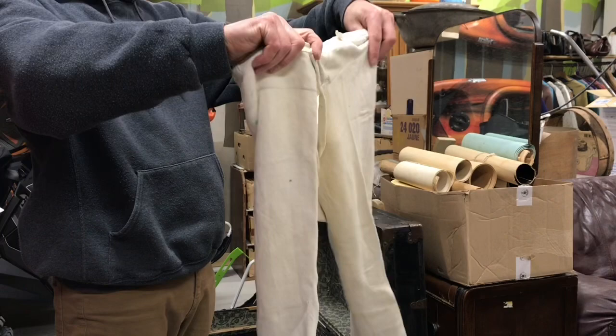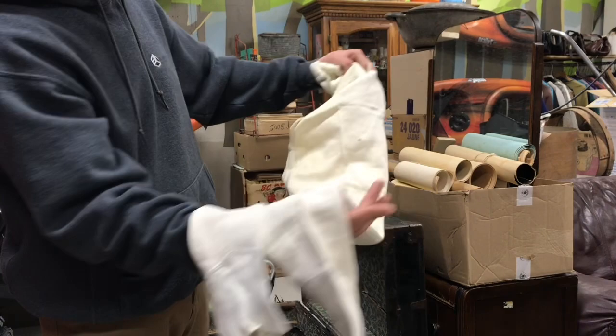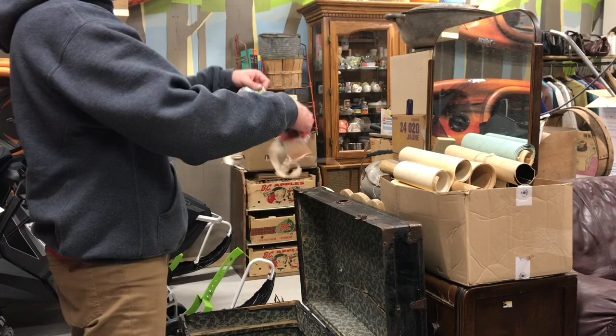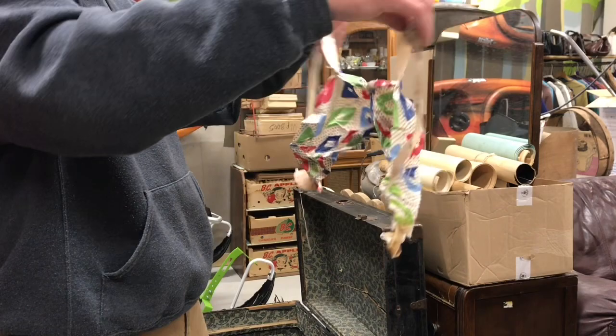It was just interesting going through and imagining when they would have been wearing them, what year they were made, what store they bought them at, things like that. There are some homemade items in here too, like that one. I don't know if this was a brassiere or actually a swimsuit top. She fashioned her own bikini top there. Bra straps.